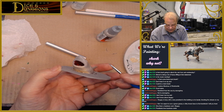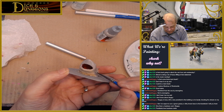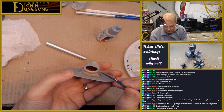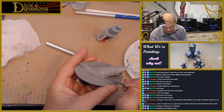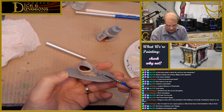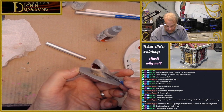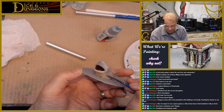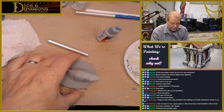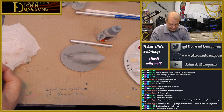Okay, so there, that's not too bad. When you look at it, it looks a little bit sort of scabby, but from a distance, it's kind of a nice, uneven transition between one color and the other. So let's get these brushes clean. And then I'm going to paint the gill slits.